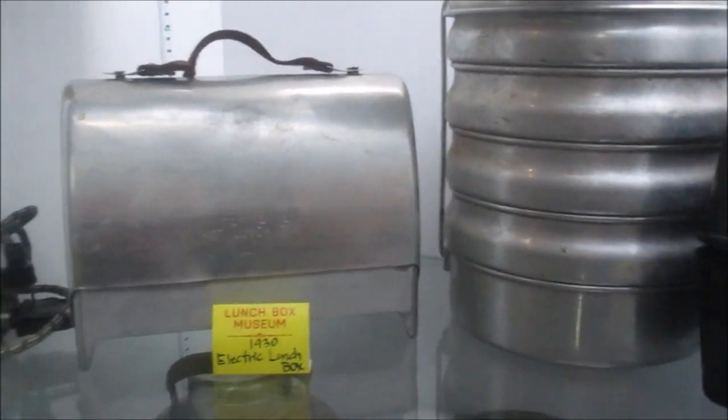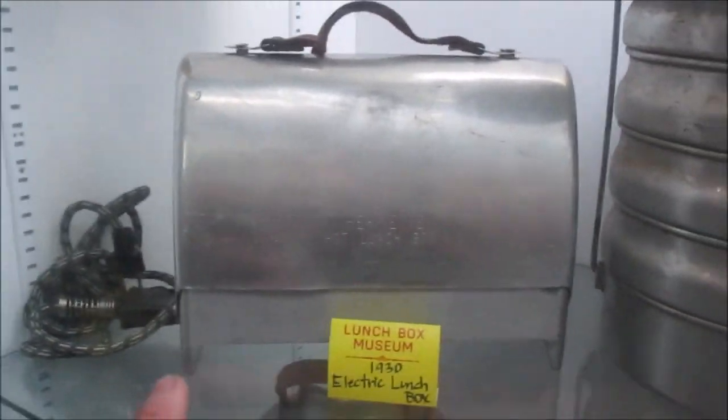Check these out. These are like the 1940s. Traveling to school in the 40s, the 60s, or the 70s, you're carrying this heavy lunchbox. I'm so glad that we just brown paper bagged it most of the time. This is an electronic lunchbox. That's crazy.